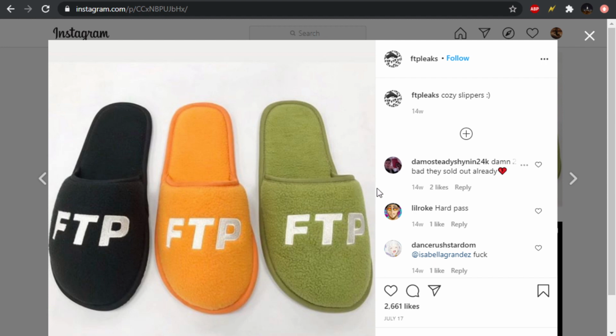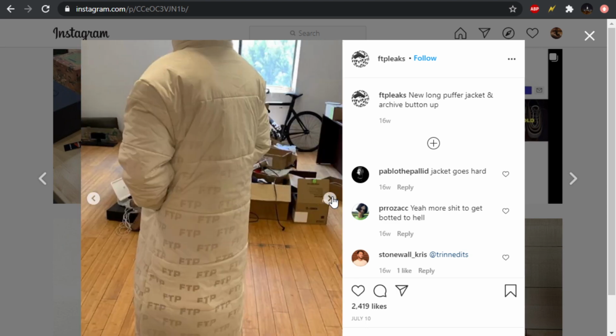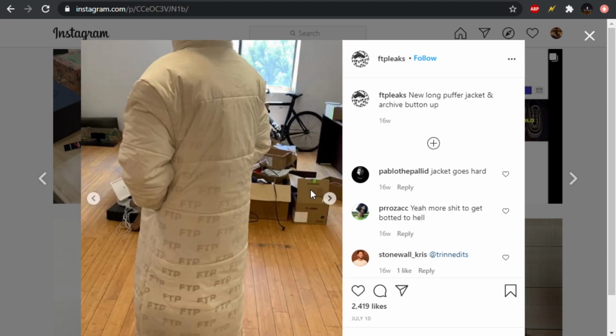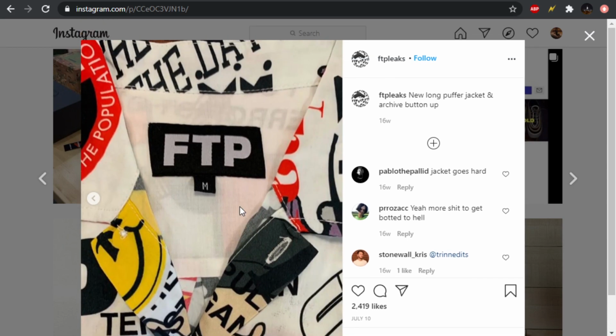We have the same exact colorways of the tees. So we have the black one, the orange one, and then that olive one. So I would assume these would drop. And then we also have an on-person look at the 3M jacket in 3M and then without the flash. So there's a look at that for you guys. And then the archive button up, they say. Oh, also coming in a white colorway, which is difficult. The white one is super clean.